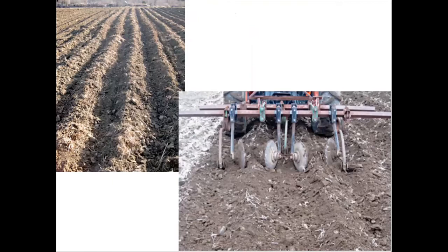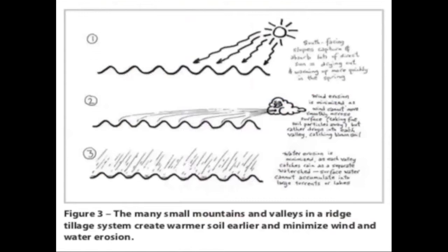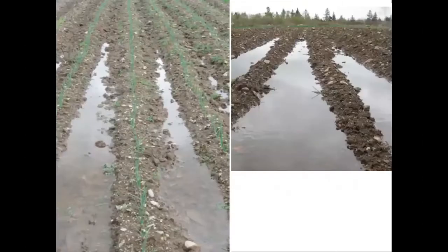And this is just another graphic that he shows of some of the other advantages he sees of the ridge till system, which include that they warm up and dry out faster in the spring, that they provide a kind of rippled surface so they can break up wind a little bit and reduce wind erosion. And then they also have the advantage of a raised bed, in that they allow water to pool in between the beds so that your crops stay up out of the water, which I have found is a clear advantage of raised beds in my system when I've had standing water.